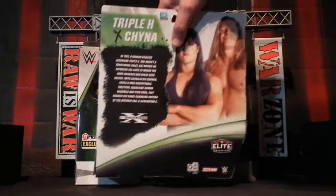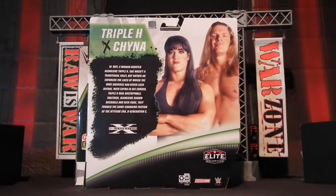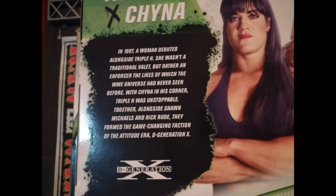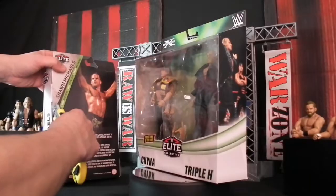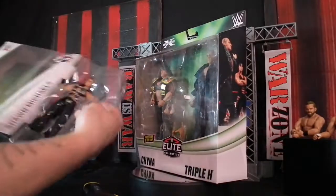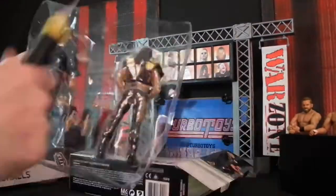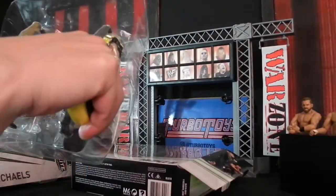On the back of the box it shows an image of the two of them with Triple H and Chyna displayed above a small write-up, again explaining a little bit about how they started to partner up, forming D Generation X with Shawn, with a little mention of Rick Rude, but again please feel free to pause and read this at your own pleasure. And as we start to unbox this fine faction, I must say I really did enjoy the artwork on both of these boxes, with the D Generation X theme making it really stand out from your normal Elite line figures.